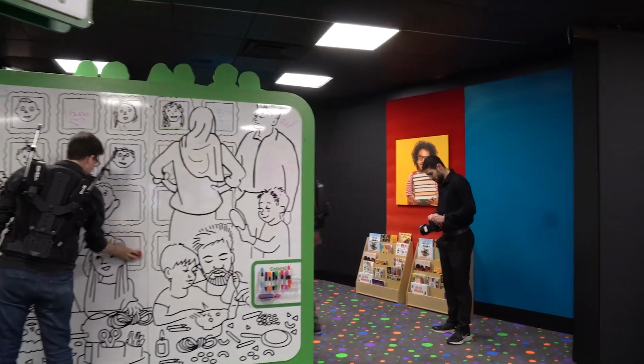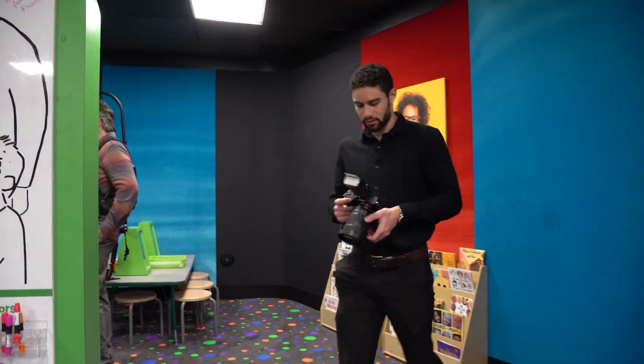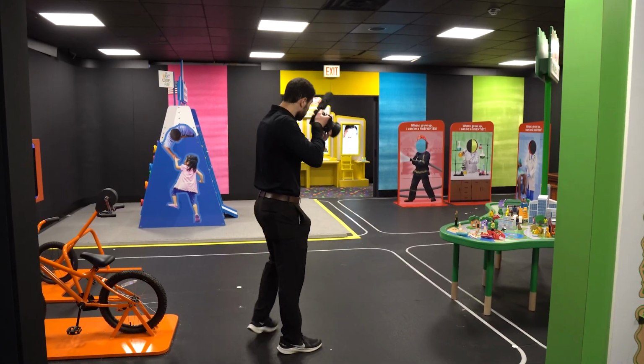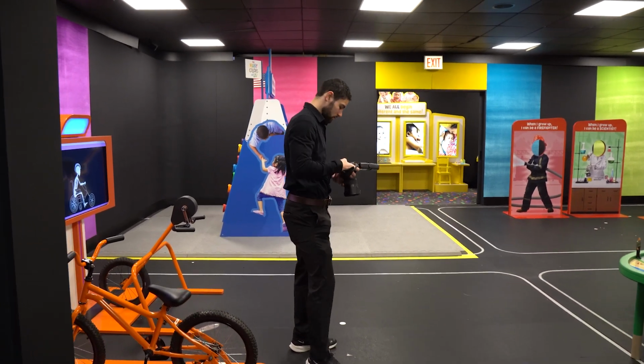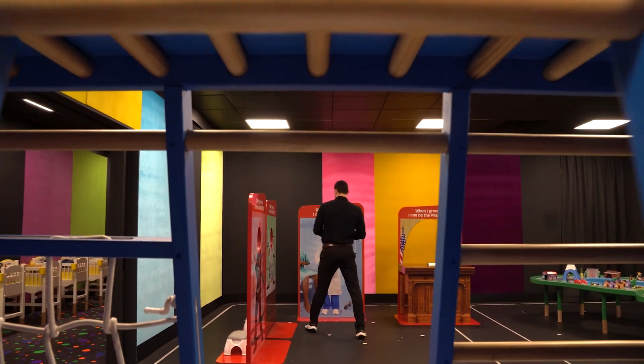Okay, we got all the gear tucked away and all the cameras set up. Now, we only have about 20 minutes before the kids arrive. We're going to take a walk through the exhibit and take some test shots. This is going to help me dial in my in-camera settings and get familiar with the space itself. I'll be able to see what shots are looking good and what to avoid.